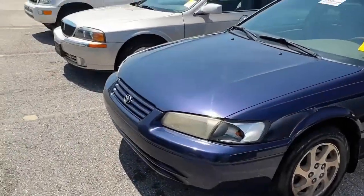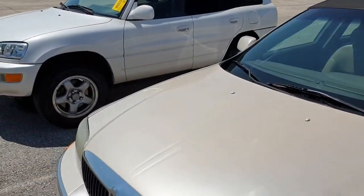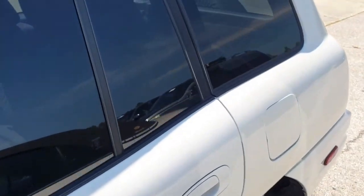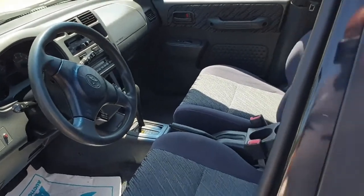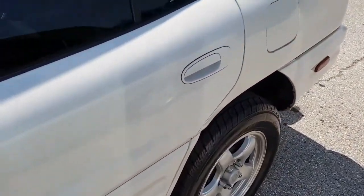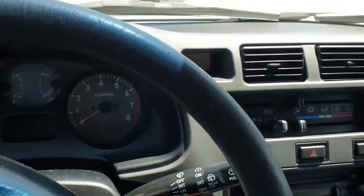Let's start with looking at this Toyota, which looks pretty good on the outside. Let's take a look in. Looks pretty good on the inside as well. It shows a mileage of 180 something thousand miles. Okay, let's start it up and take it for a spin around the block and decide if we want to bid on it.